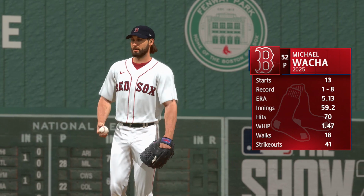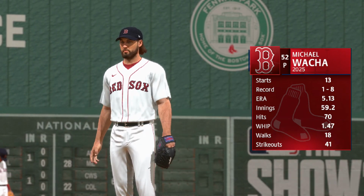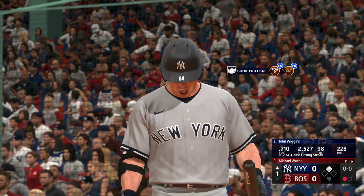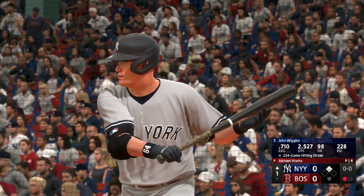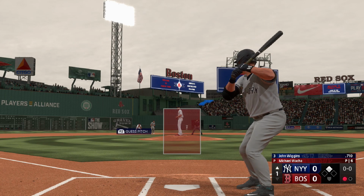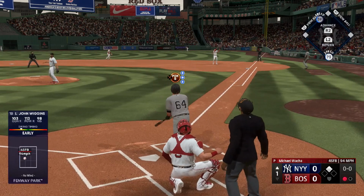He finally picked up his first win of the season. Took him a few starts to get there, but now that you got that behind you, you can focus on moving things ahead. Looking for number 2 in this one. Now it's the power speed combo, number 64. You can't ask for anything more. This guy checks all the boxes offensively. He's the ultimate professional.